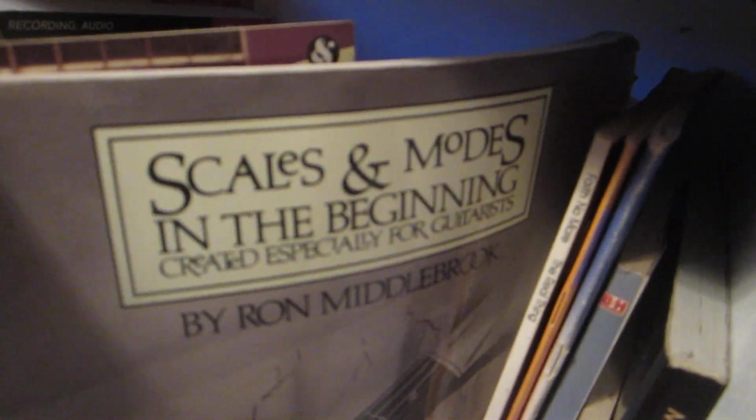And what else we got here? We got Fundamentals of Music Theory. Here's some guitar chord books. Oh, here's a cool one that I just got. Scales and Modes.